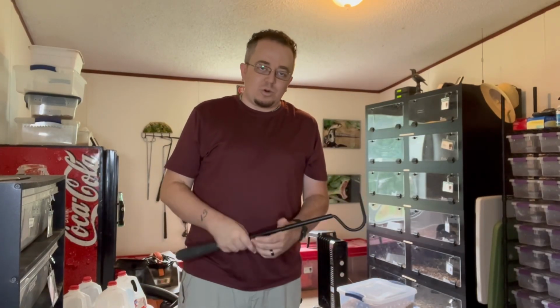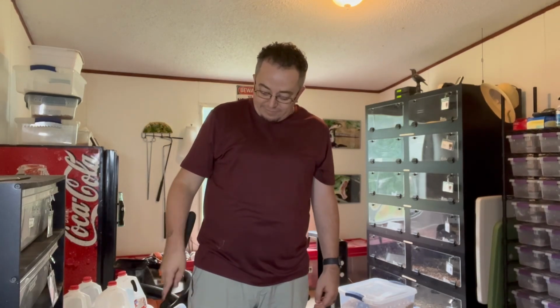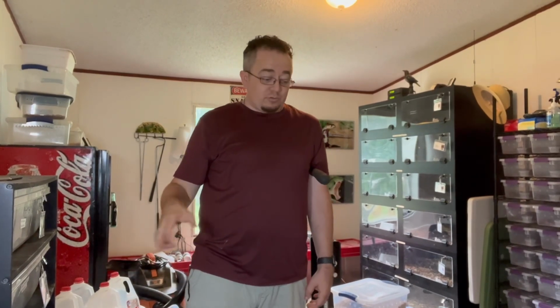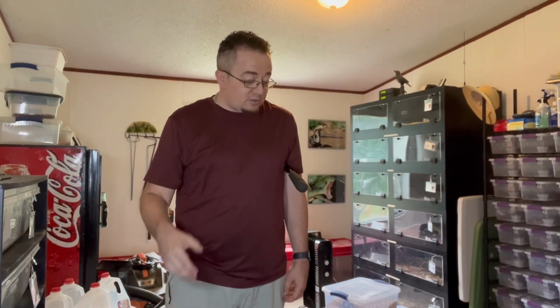Guys, so here we are back in the snake room, and today we're going to be moving my big girl, my female goldeneye blood python. She was born October of 2022, so she's getting pretty girthy on me, and she's just getting too big for the 32 quart enclosure, so we're going to be putting her in this longer one down here. You'll see here in just a minute.